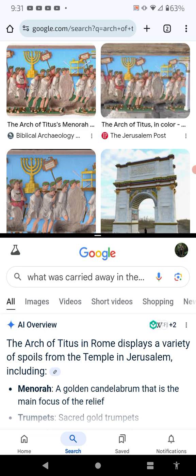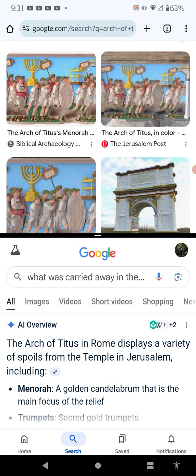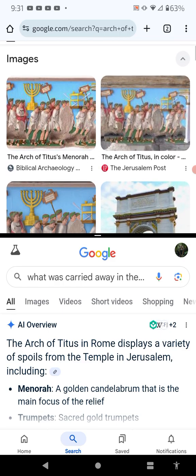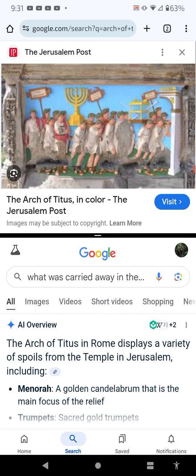Into everything. Because basically I wanted to just bring out this here. What I have at the top of the screen here is the Arch of Titus in color. This I punched up, all right. We could bring one of these up. So you see the Arch of Titus in color.